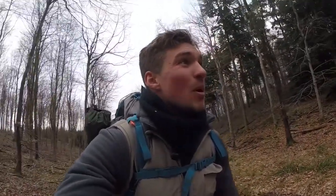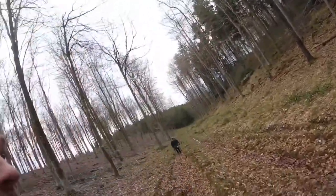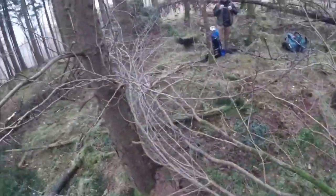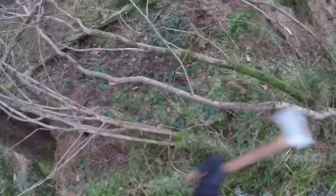So we're basically now traipsing through this woodland trying to find a spot. This is so open. Place to camp. And do a sword to the GoPro. It's gonna clear some brush.